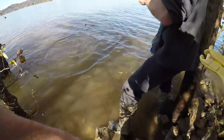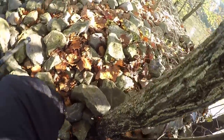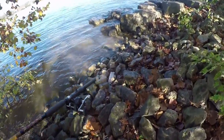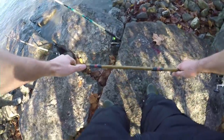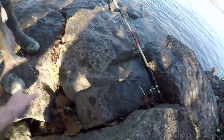That's a nice one, man. Nice flathead. Let me grab your rod. What'd you say, 12 pounds, 15 maybe? Yeah, I'd say that's like 13 or so. That's cool, flatty. Yeah, right on the shellcracker head.